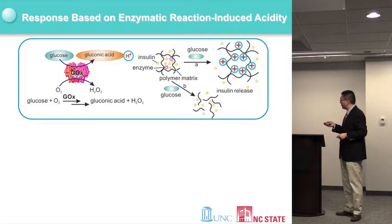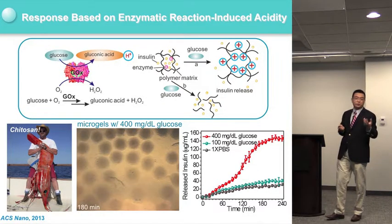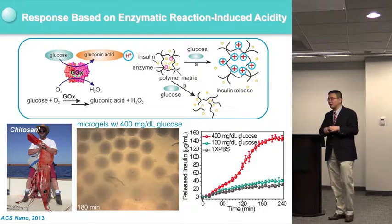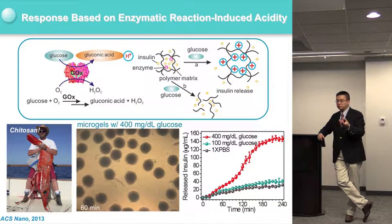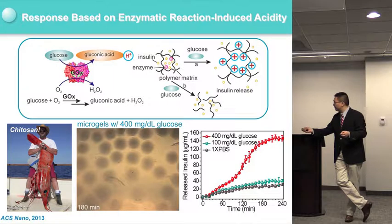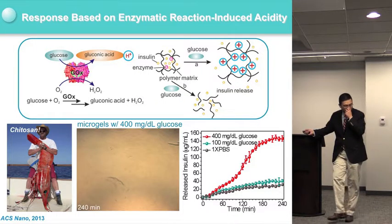So for example, we apply chitosan as a major material. As you probably know, chitosan is a polymer, a polysaccharide or polysugar, originated from the shells of shrimps and crabs, okay? So it's kind of biocompatible. And I'm still not sure whether this shrimp is a true shrimp or not. It looks very huge, okay.